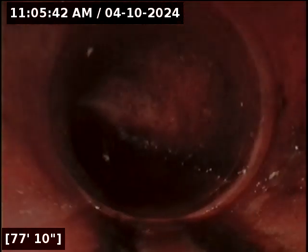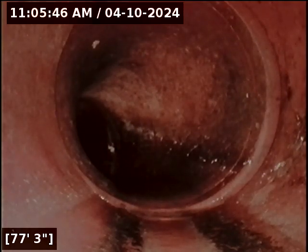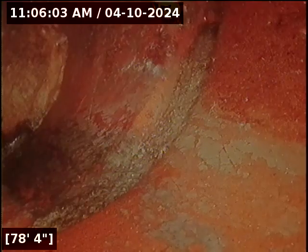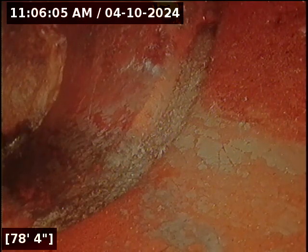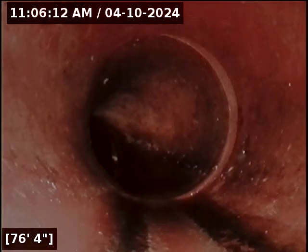Okay, I'm going to go ahead and pull back from here. So that is clay. That indicates something there is blocking the line. As you can see, it's a lip right around that corner that I cannot get through. I'm going to pull back from here.